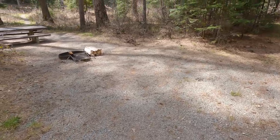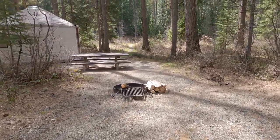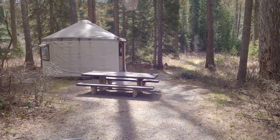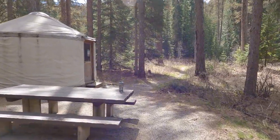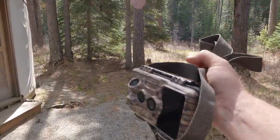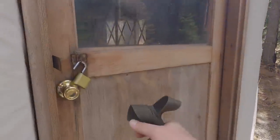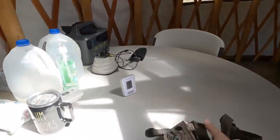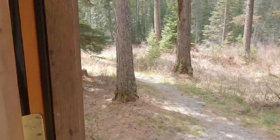So this really is a nice little campsite. You've got your fire pit right there, and then you've got the yurt. And then, well, let me put this away real quick. Go inside. We'll set that up again later.